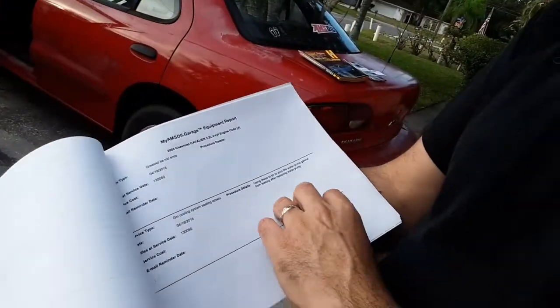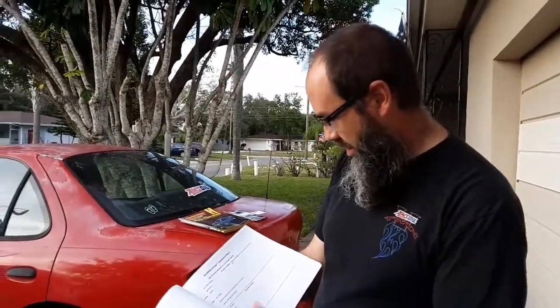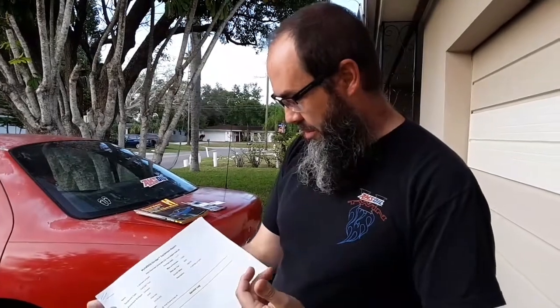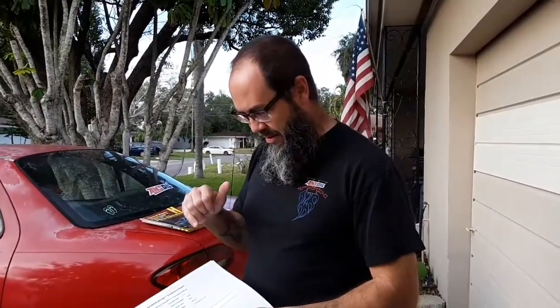But this is a nice little thing that I can include with the car, going right to the new owner. I'll put a link down below in the first comment, and you can go on. You don't have to even buy anything. You can put in any type of maintenance on any type of equipment. It doesn't have to be a car. It could be a tractor or anything.